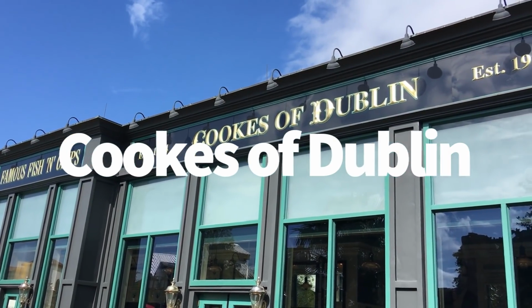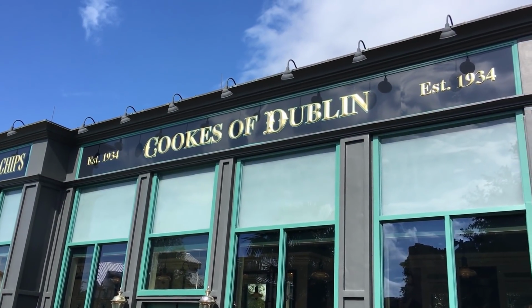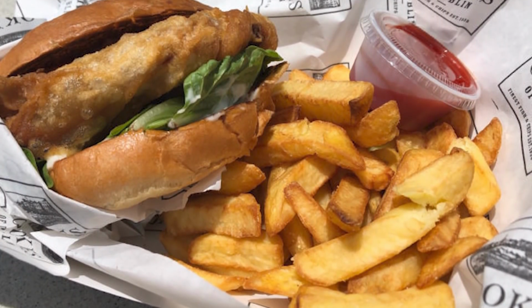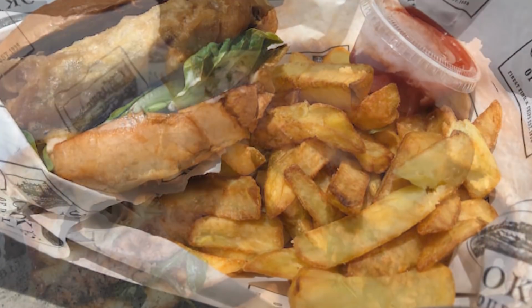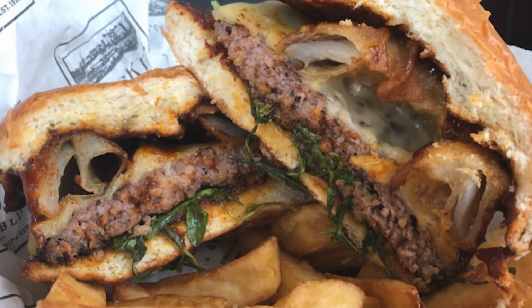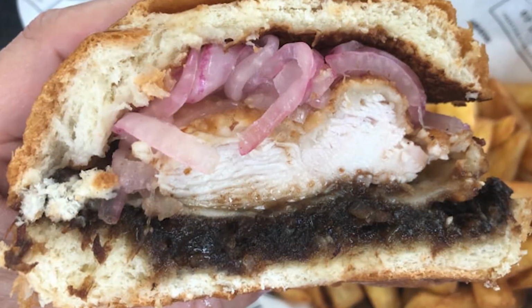This is another great place to find a burger, but they also have some great Irish themed foods. This is going to be right next to Raglan Road because it's owned and run by the same people that own and run Raglan Road. And they have recently added an entire new burger menu here.